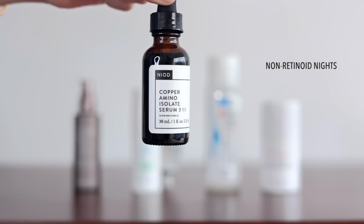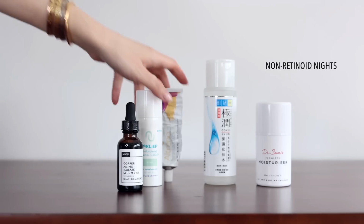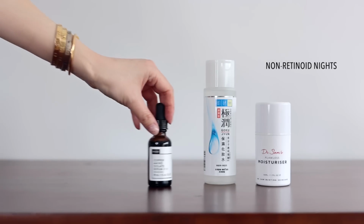What I love to do is alternate my retinoids with my CAIS. But I'm at a point now where I can actually use them together. There are no contraindications between the two.